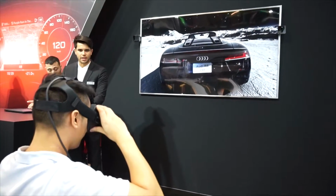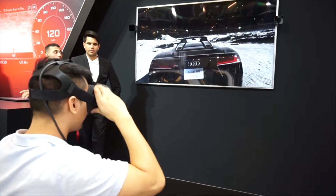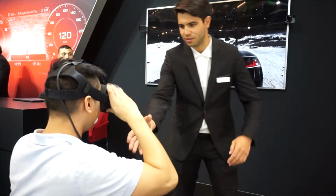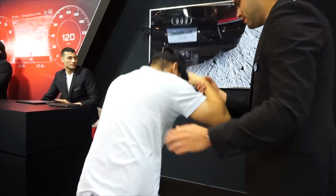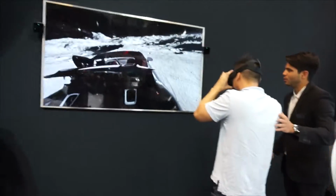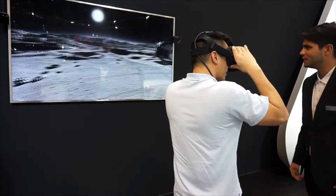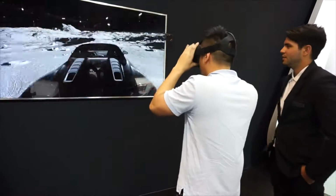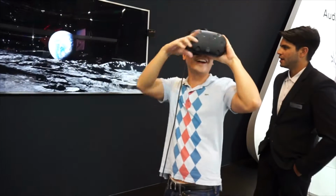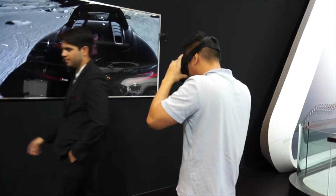Well, now you can see it from the outside, how it looks. Yeah. I see the rear. You can even walk a bit if you want to check around. I'll help you out if you want. Really? Yeah. That's pretty cool. Okay, that's the engine. You see the engine bay? Yeah.